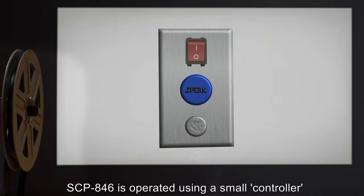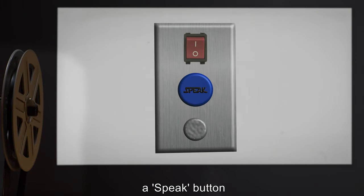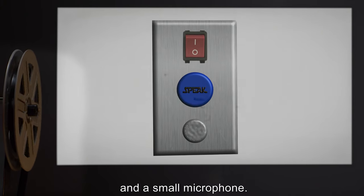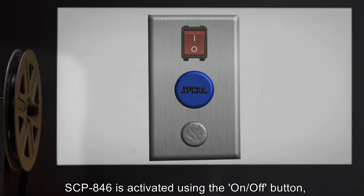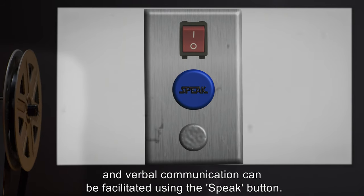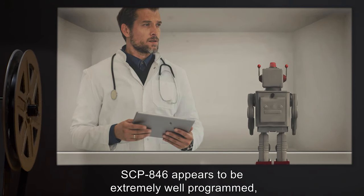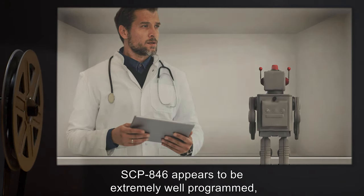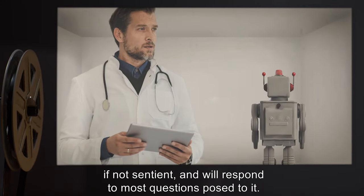SCP-846 is operated using a small controller, featuring an on-off button, a speak button, and a small microphone. SCP-846 is activated using the on-off button, and verbal communication can be facilitated using the speak button. SCP-846 appears to be extremely well-programmed, if not sentient, and will respond to most questions posed to it.